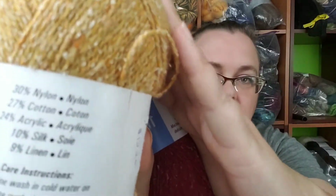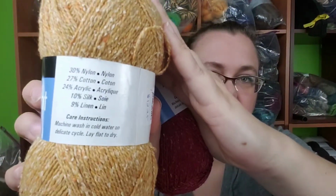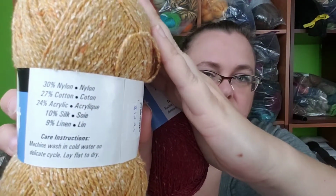So the Berroco Remix Light is 30% nylon, 27% cotton, 24% acrylic, 10% silk, and 9% linen. So it's definitely a summer style yarn. It says that you can wash it in cold water on the delicate cycle. So in theory, this is going to be the body of the sweater, and then this will be the lacy section at the top. So since I couldn't find my 5s, you know, you do what you can, and you say, well, so much for that, and you cast on with 6s.